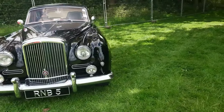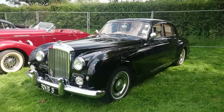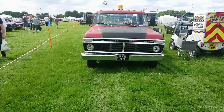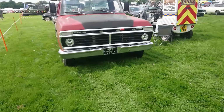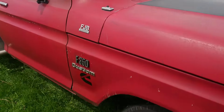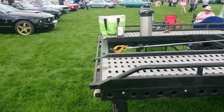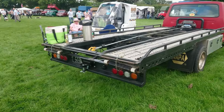And then we've got something really nice. I think that's a Bentley S1 or S2 by James Young. Wow, very nice. 1975-76 Ford. Is this like an F-150? No, F-350 this one is. 350 Custom. Obviously it'd be transporting something else today. It's a huge thing, isn't it?